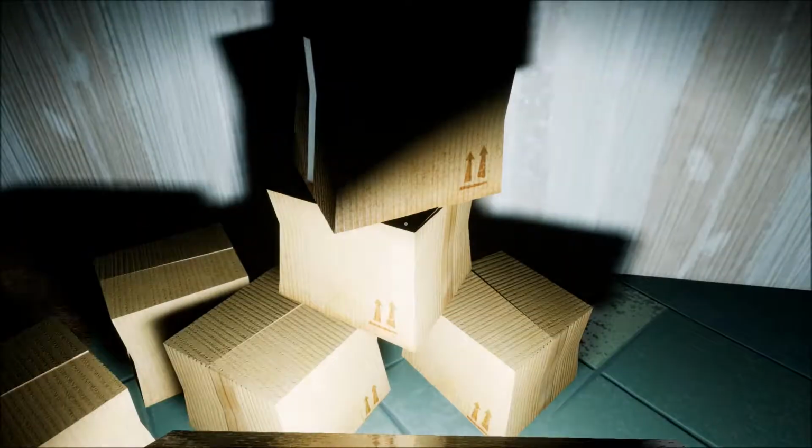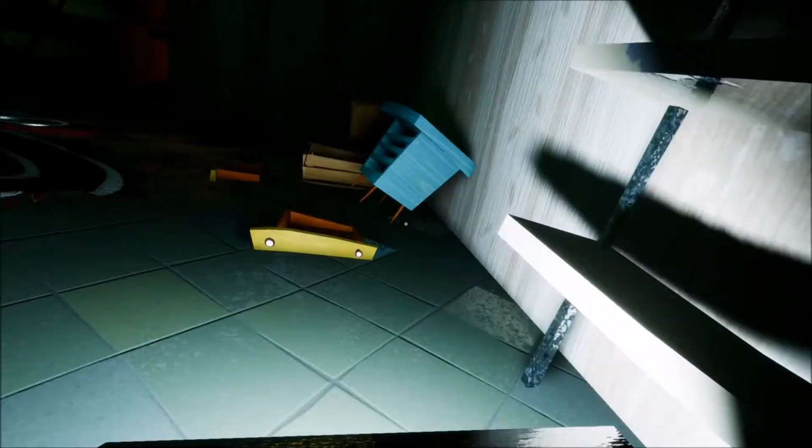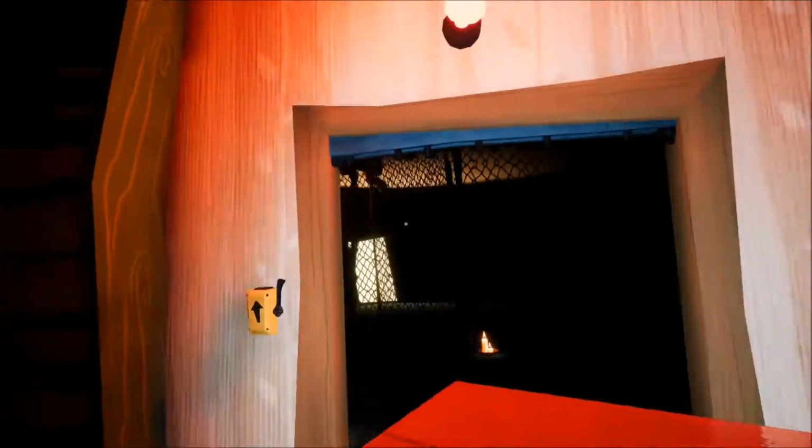Okay, so there's nowhere else we can go, because this side has a fence. That door is locked. We can't even pick up the boxes. That is shocking. Okay, what the... that was weird. I was stuck. Okay, so we then come into this room here.